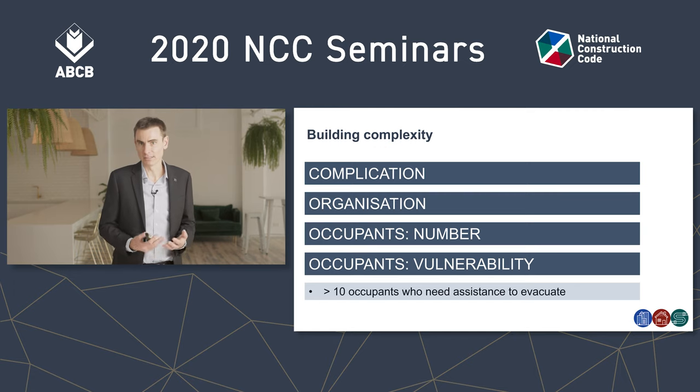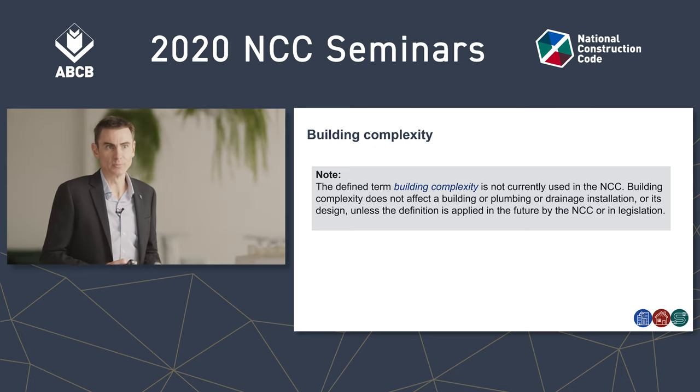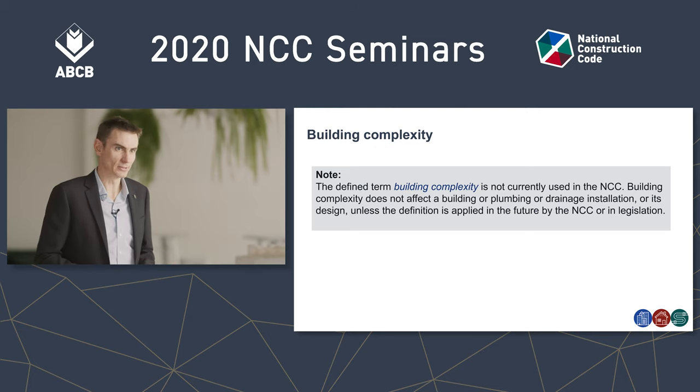Once we have a complexity level, what do we do with it? Well, at the moment, nothing. As you can see by this note provided with the definition, this term is currently not used in the NCC. There are no BCA or PCA provisions which rely on building complexity. So why are we putting it in the BCA is the natural question that follows.